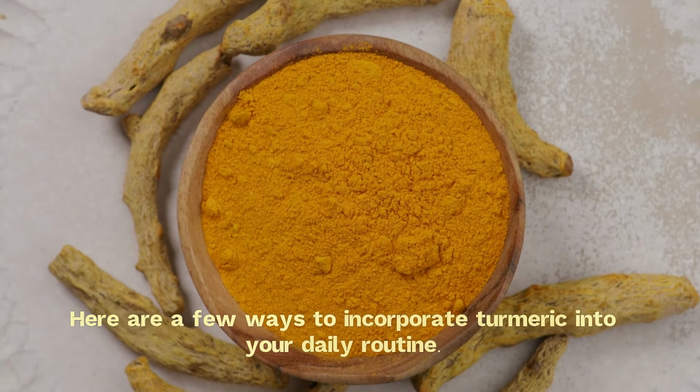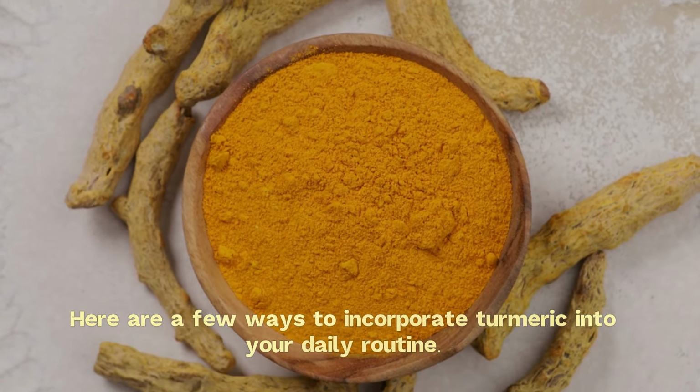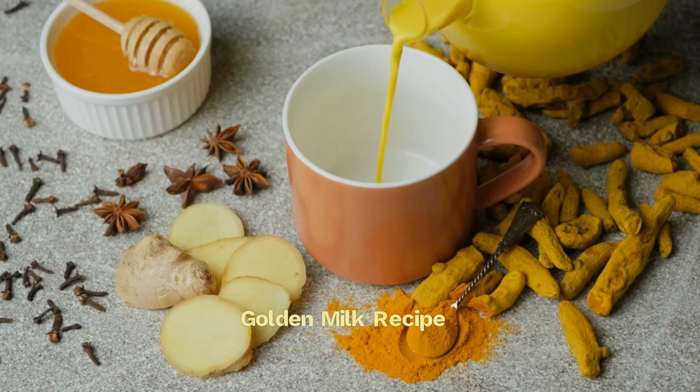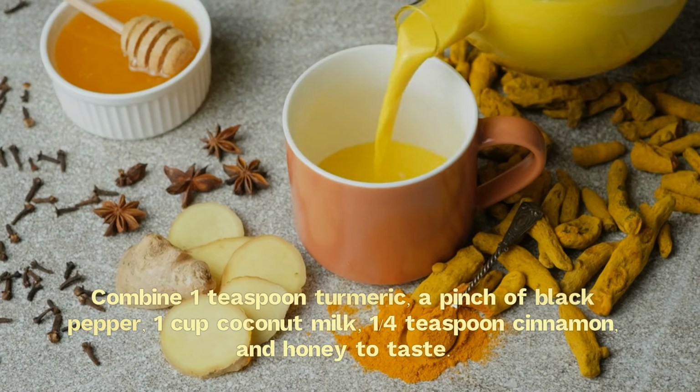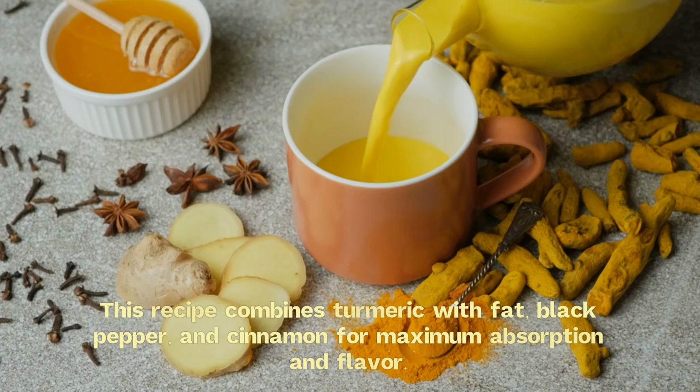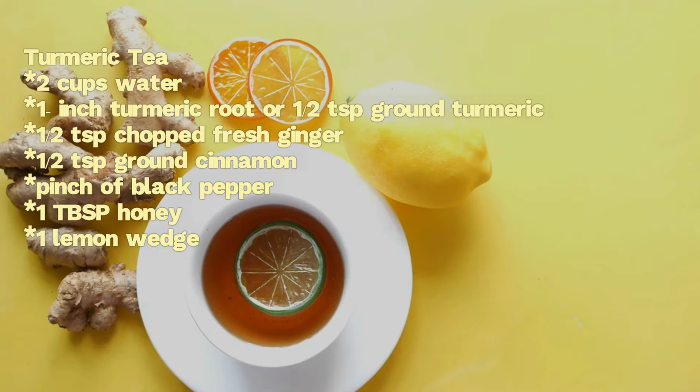Here are a few ways to incorporate turmeric into your daily routine. Golden milk recipe. Combine 1 teaspoon turmeric, a pinch of black pepper, 1 cup coconut milk, 1/4 teaspoon cinnamon, and honey to taste. This recipe combines turmeric with fat, black pepper, and cinnamon for maximum absorption and flavor.